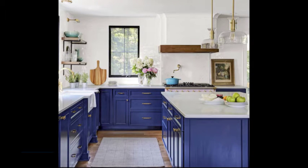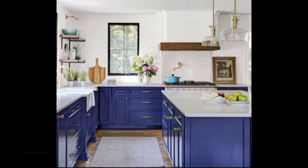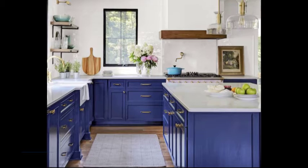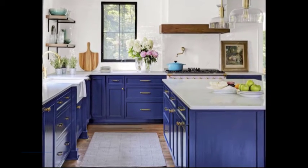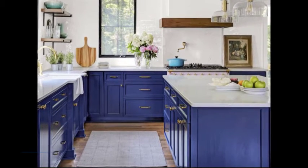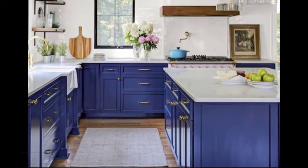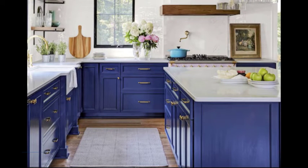So, bold colors for the kitchen. We're actually doing a reno, and we're going with a bold, dark green, to tell you the truth. This blue is going to happen. You're going to see this: light countertops, bold color for the cabinets, and again, white walls, a little bit of greenery accent, but the statement is the kitchen cabinets.